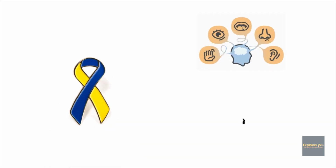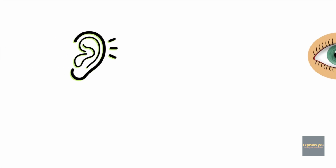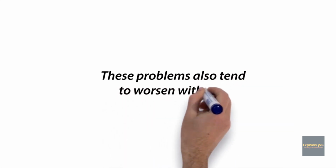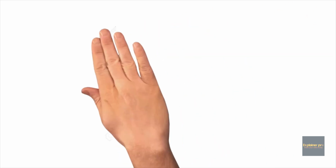Down syndrome also affects the senses and fertility of affected individuals. Hearing and vision disorders occur in more than 50% of people with Down syndrome. These problems also tend to worsen with age. Males with Down syndrome usually do not father children, and females have a lower fertility rate. Menopause usually occurs at an early age in females with Down syndrome.